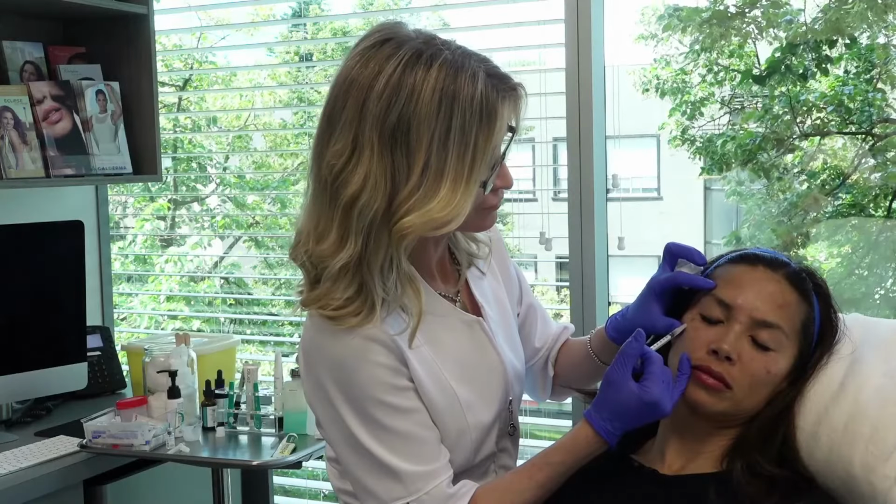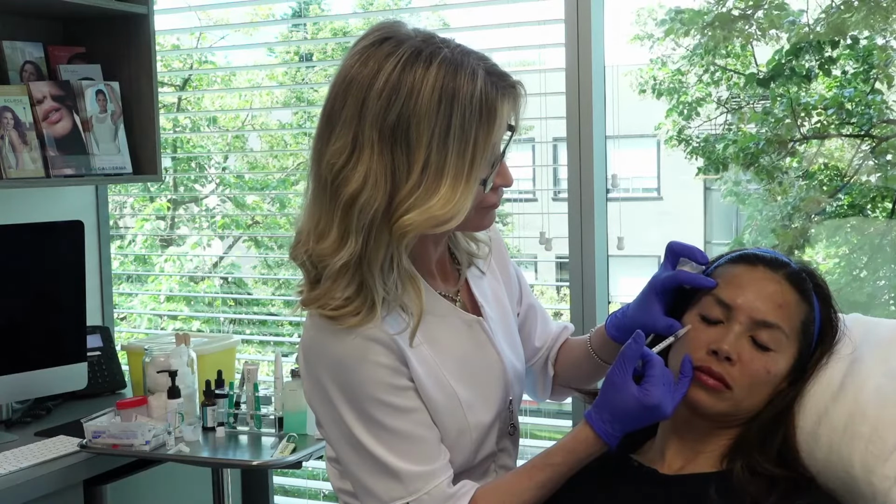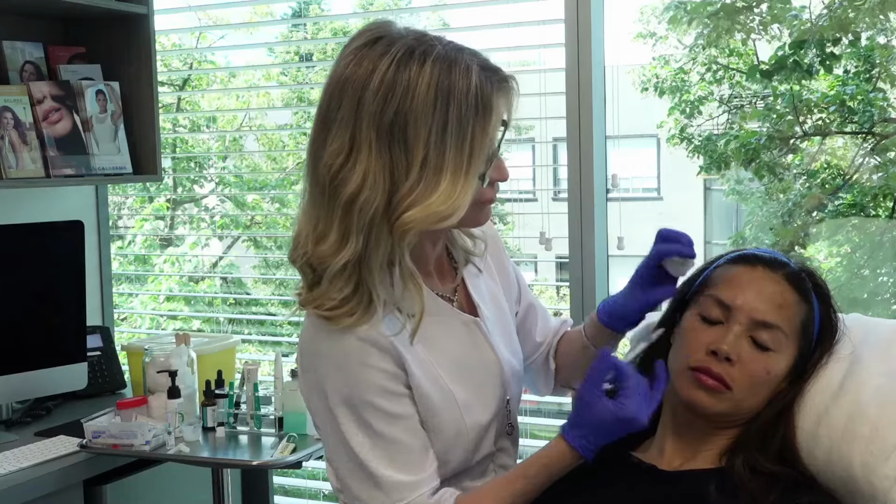So there's lots of different uses for the medication in a cosmetic practice like ours, and our nurses have years and years of experience with this. They're excellent injectors. They train other physicians and nurses, and I really trust them with our patients.